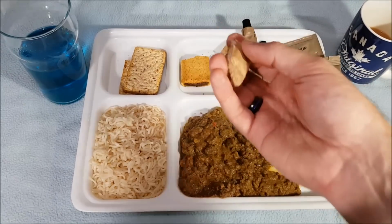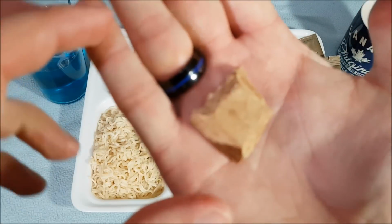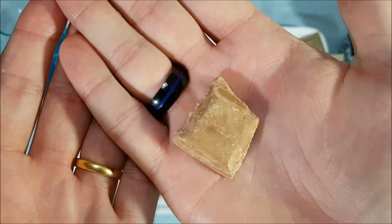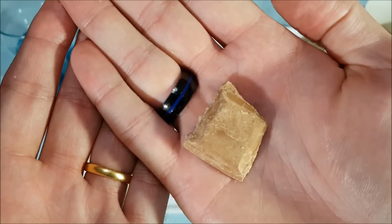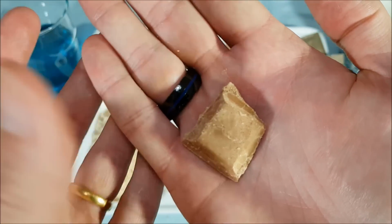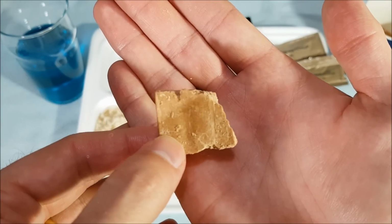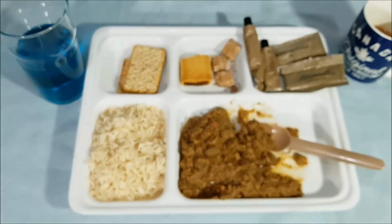Finally, we'll try this chocolate. Now, it's probably one of the ones which are a bit more worse for wear than what I'm used to with these things. I've been really lucky with these Aussie ration packs, but quite a lot of bloom in there. But generally, it still tastes perfect.